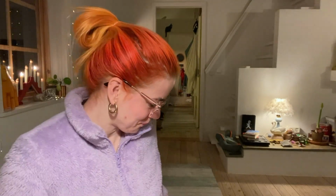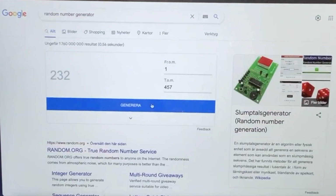Woo! So I have pulled up a random number generator, and now let's enter 1, 2, 457. And now generate 232. Let us see. Oh, it's from the Morphe Always Golden 9A palette, and it's the color Storm, which I have had before, so randomizing again.